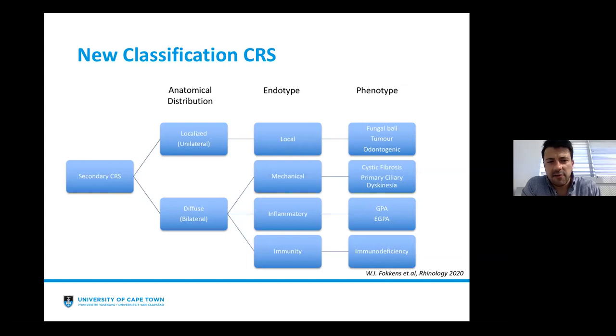So you can see from this classification that there's a huge variation of phenotypes, and the old classification essentially misses out on these. This really gives you the opportunity to have a good differential diagnosis. As an ENT, most commonly you're going to be seeing or treating primary chronic rhinosinusitis, with secondary being a more rare event.